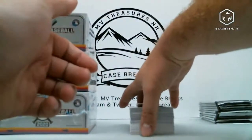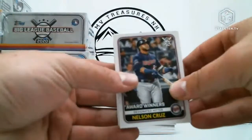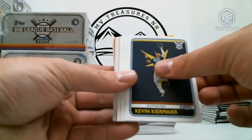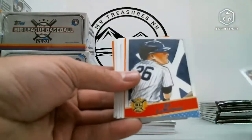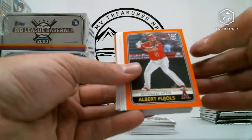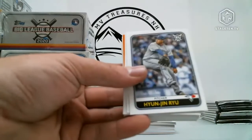And we'll get going here. There's a home run leaders for the Mets, Pete Alonso. There's a DJ LeMahieu caricature for the Yankees. And an orange, Albert Pujols for the Angels. There's a Mike Trout award winners.